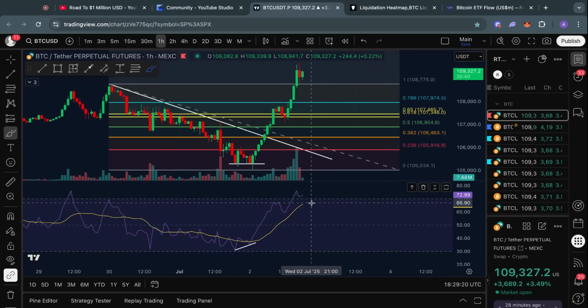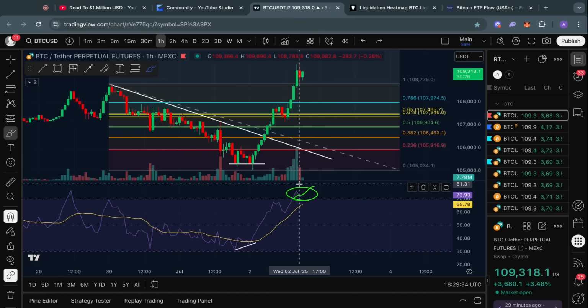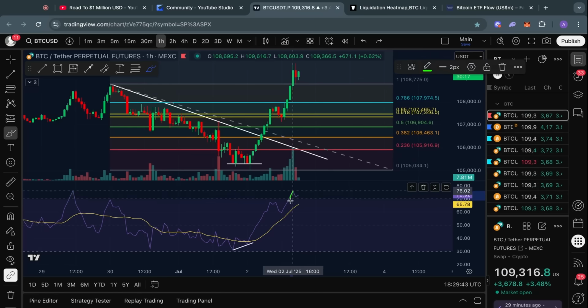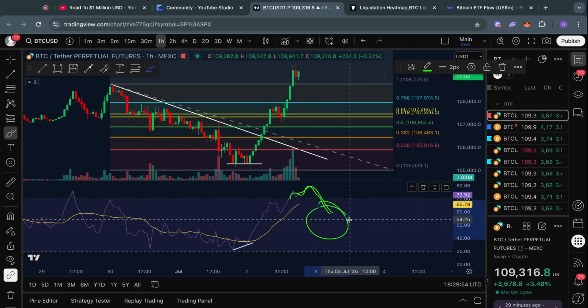Something else to take note of is the fact that we are now in overbought territory on the lower time frames here. So that means that, yes, of course we can go a bit higher here, but there is limited room to the upside in the immediate short term, and by that I am talking about the next couple hours or so. So usually what you'll see when we reach into deep overbought territory is that eventually the price starts cooling off a little bit in order to reset this RSI back to somewhere around the 50 level here.